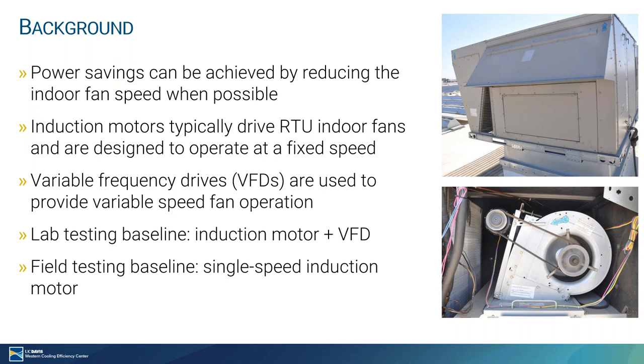For our testing in the laboratory, the baseline, the high rotor pole switched reluctance motor was compared to an induction motor that was controlled by a VFD. In the lab testing, it was compared to a single, or in the field testing, my apologies, it was compared to a single speed induction motor.